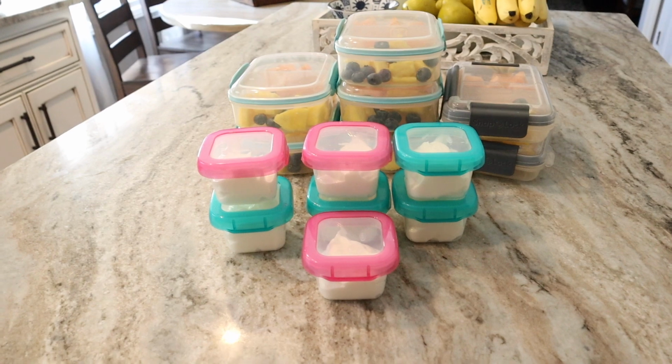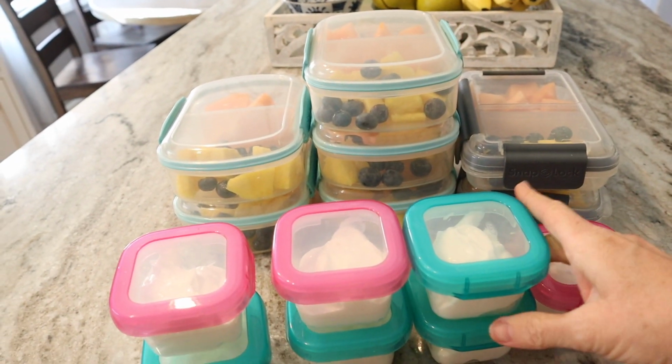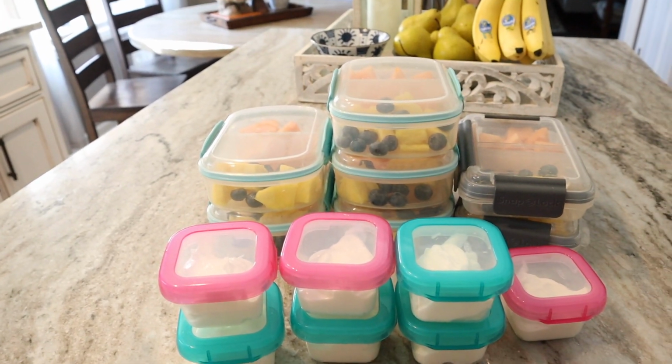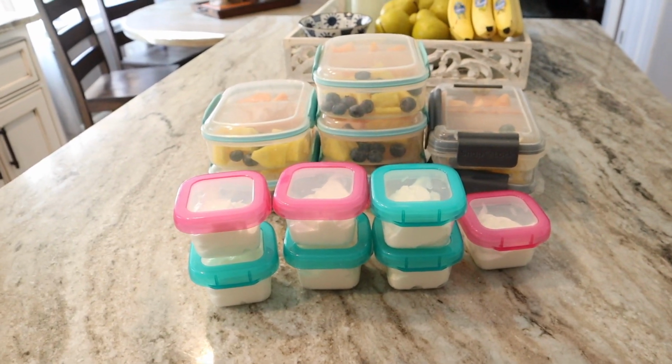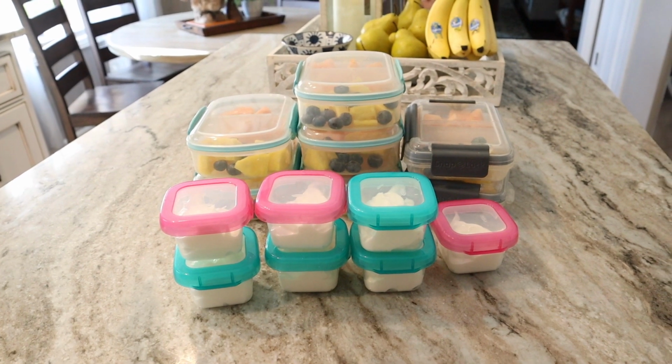Okay guys, here is the finished fruit and yogurt ready to go for the week. I'm going to throw these in the refrigerator, go swap out my laundry, and then we're going to get the rice going and the roasted vegetables. Actually, I need to go ahead and preheat my oven for those veggies, and I'm going to check on my crock pot chicken, and then we're going to do our marinara sauce.